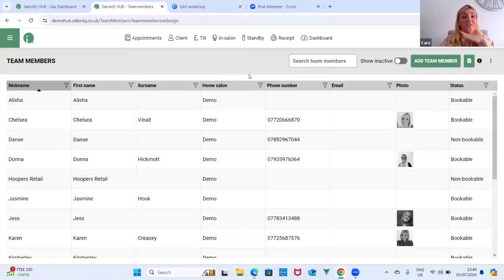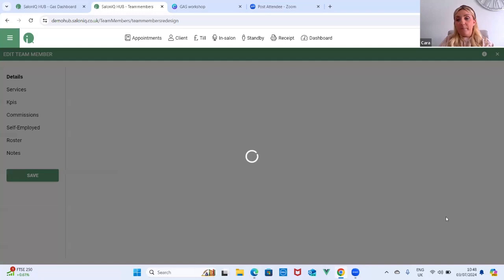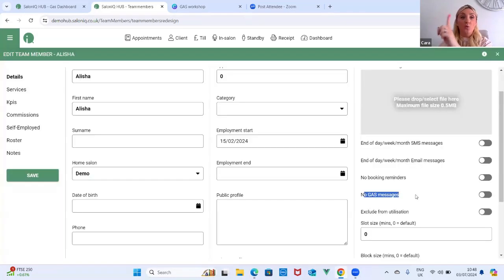One question to cover, because I know it's going to come up in about 2 seconds, so I might as well answer it already. Yes, you can turn it off for particular team members. I wouldn't recommend doing it for everyone, because then that team member's clients might think, why aren't I able to recommend clients? It's not quite fair. But if you go into the team member's name here, there is a toggle that says no gas messages. Usually that's used for self-employed people. Self-employed people can't get them on board, they don't want to do it. Sometimes we do have no gas messages. And that just means anybody who's in Alicia's column, none of their clients will receive that text message.